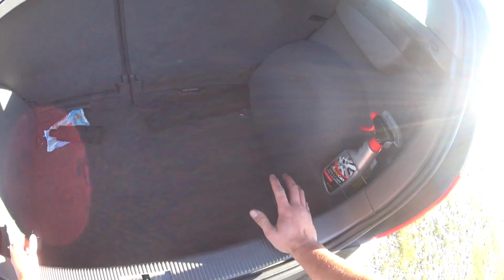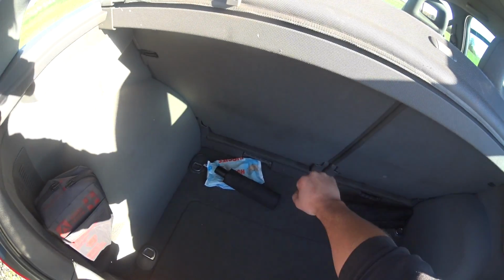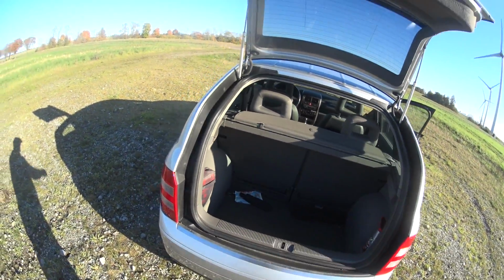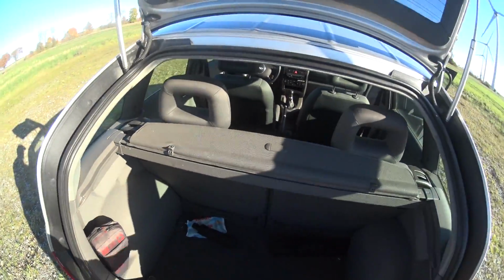And they also used to have a double floor. Double floor means that here you have one extra floor which you can remove up there. And this is also nice, because small stuff like this can just lie here all around and you can cover it. And you always have a clean look, at least, in the trunk.